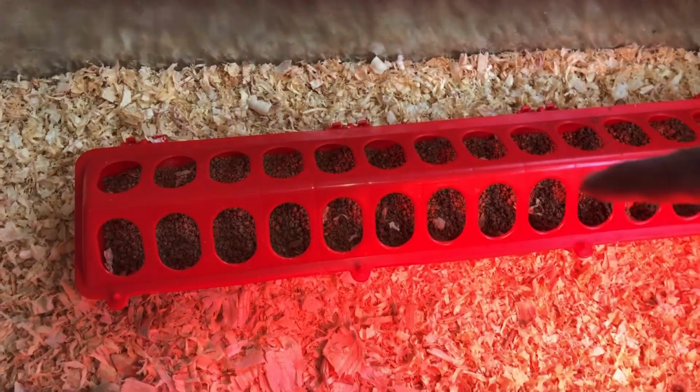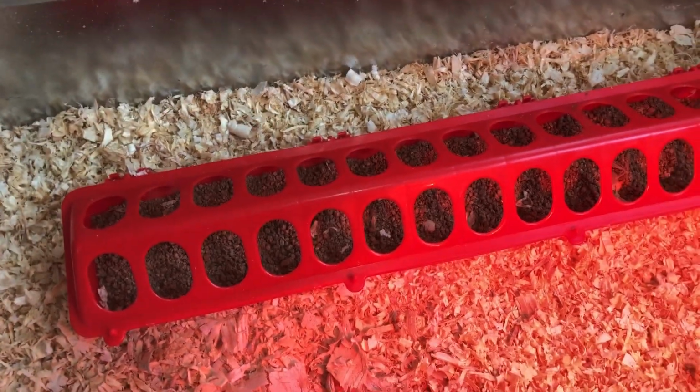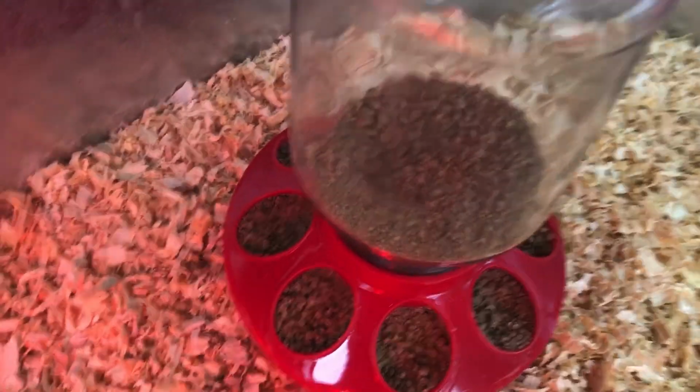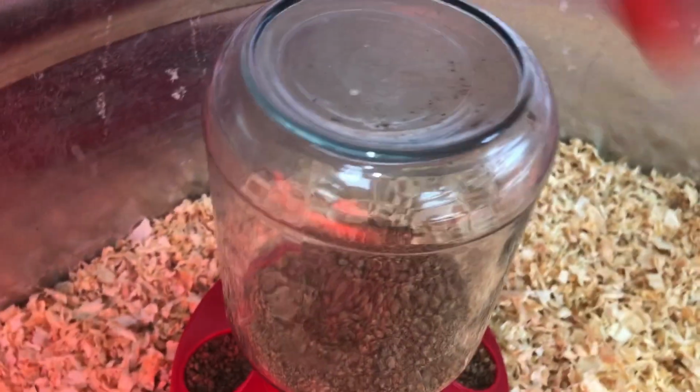But I've got two different types of feeders in here. I've got this style that opens up and they can just stick their head in. You open it up to put the feed in. And I've got this style. And so far they seem to like this one better. I don't know why, but that's the one they've been going to. And you just fill up.